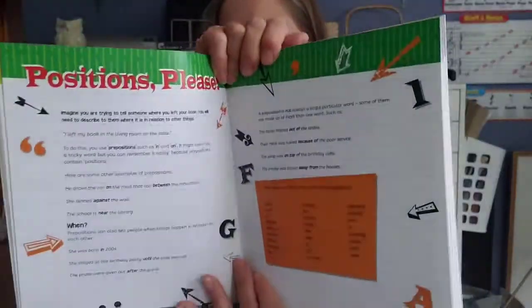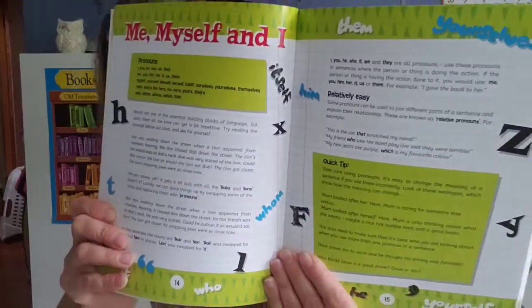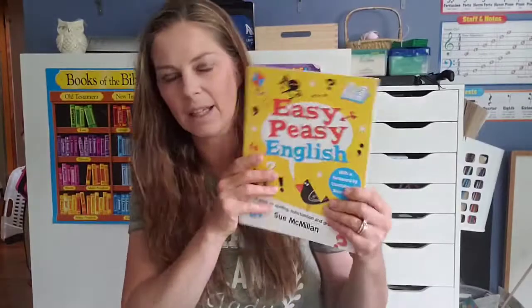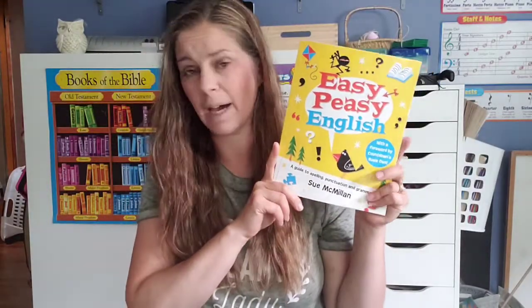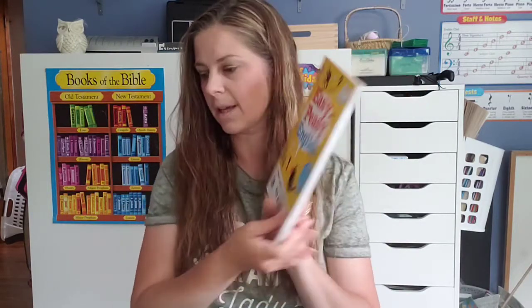And inside, it just has a bunch of different rules and things. This says "Positions, please," and it's talking about prepositions. And this says "Me, myself, and I," and just has pages. So it's kind of just a fun kids' reference book. I think that my older girls will really enjoy just flipping through this, and then it'll be there if we're struggling with something with my younger students that I can reference. I think that was around $5 that I paid on Book Outlet.